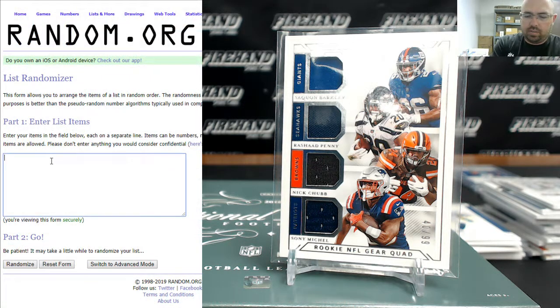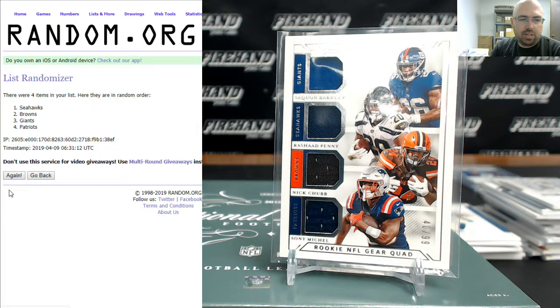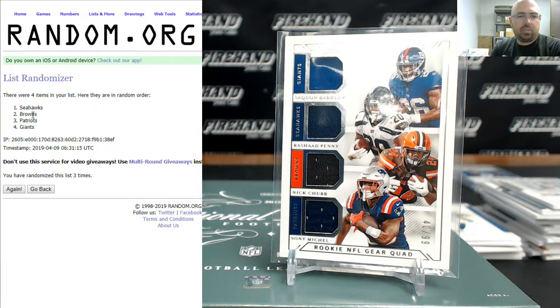All right, so we got the Giants, the Seahawks, the Browns, Patriots. All right, three times on draw, team at top will get the quad to 99. Good luck. One, two, three. This one's going to Seattle Seahawks. Seahawks are owned by Mr. Milo.